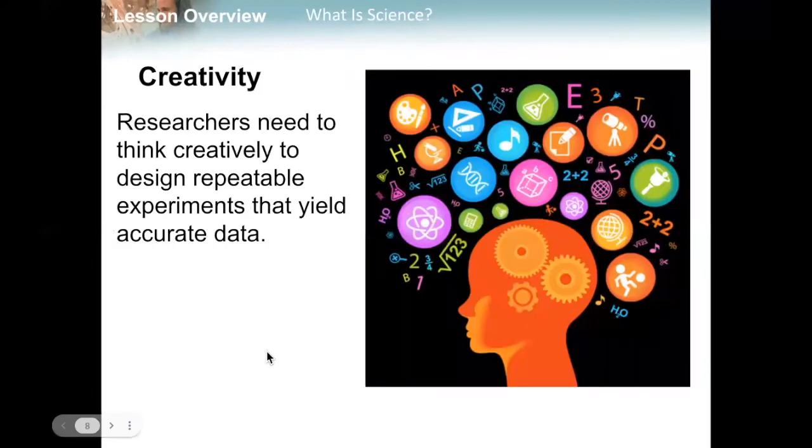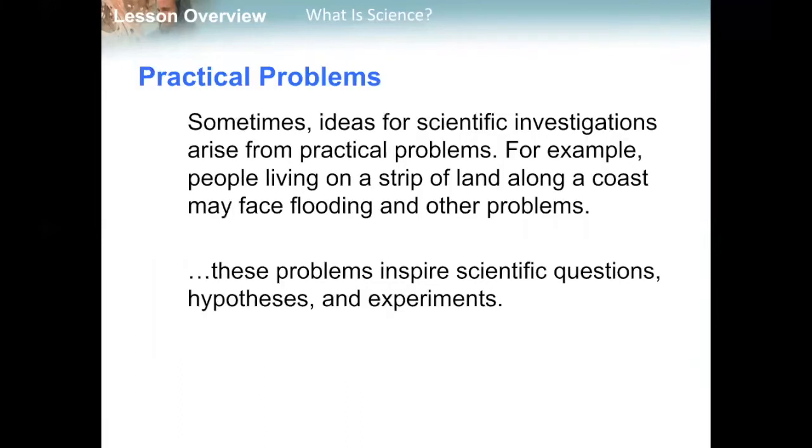Creativity. Researchers need to think creatively to design repeatable experiments that yield accurate results. On practical problems, sometimes ideas from scientific investigations arise from practical problems. For example, people living in a strip of land along a coast may face flooding and other problems. These problems inspire scientific questions, hypotheses, and experiments.